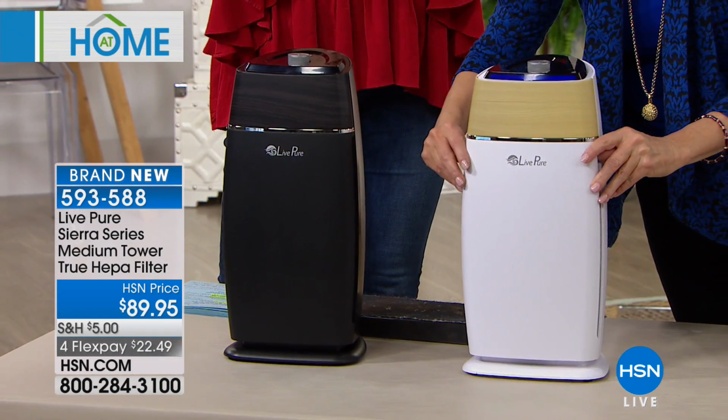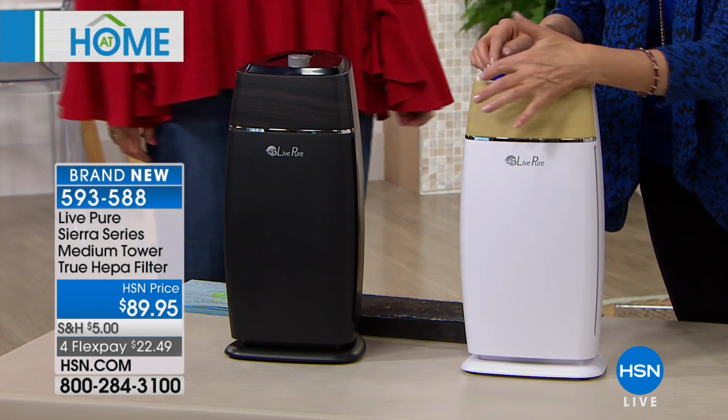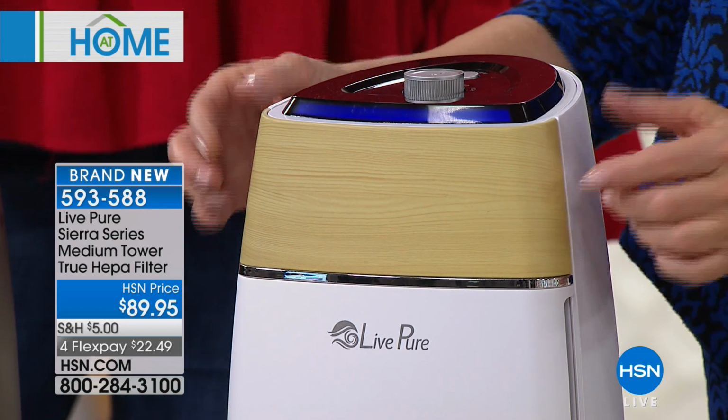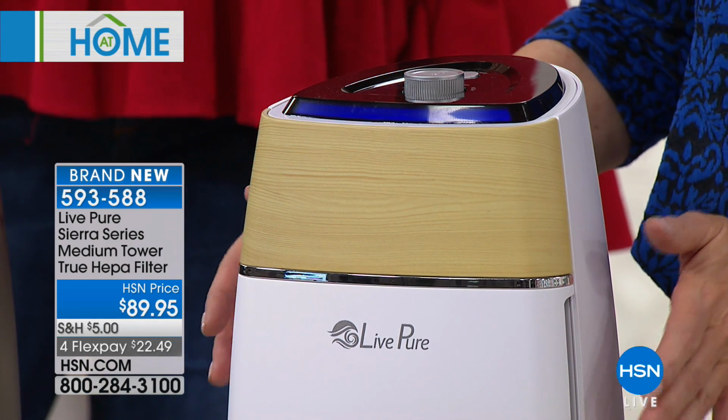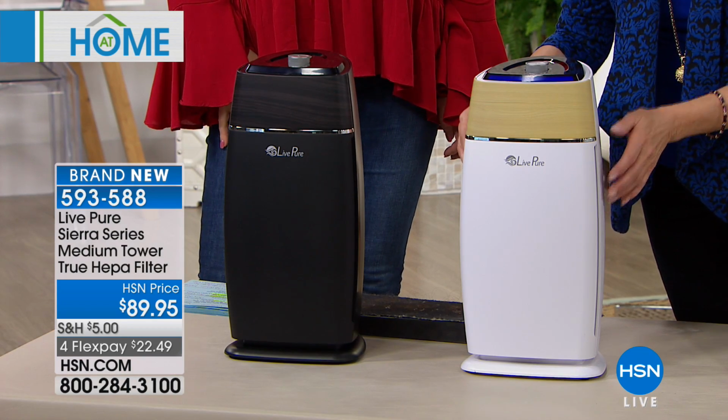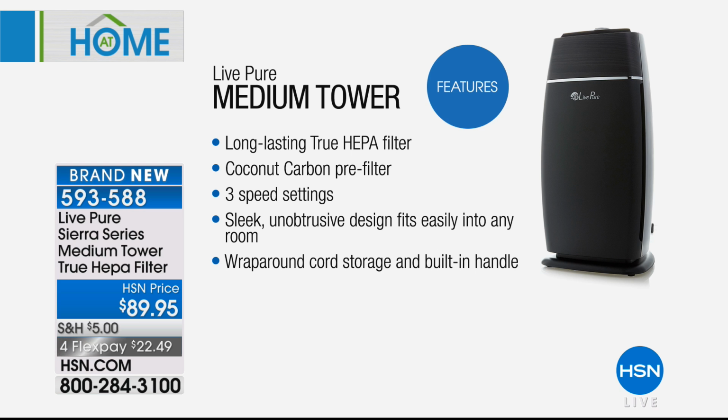Now, this has a magnetic front, so it makes it really easy to open and close. Love the little accent light you get at the top. And also the wood tones are beautiful, but you want to know not only is it pretty, but does it work inside? And this has true HEPA technology, which means it captures everything 99.9% down to 3 microns. And so this is true HEPA. So it's long lasting. You get the coconut carbon pre-filter. You have 3 settings. It's sleek, and it has a wraparound cord for the bottom, but it also has a handle so that you can take it room to room, because this one is our medium tower. So it's meant so that you could take it room to room if you want. So this is a really powerful unit.